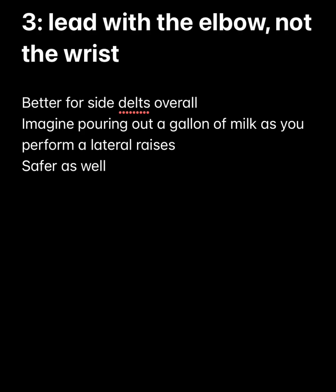This is just better on your joints, and it allows you to activate your side delt a little bit better. And your side delt is your most important delt of the shoulders for creating that wide 3D look. So please, change your movement by leading with your elbows. It'll make a huge difference.